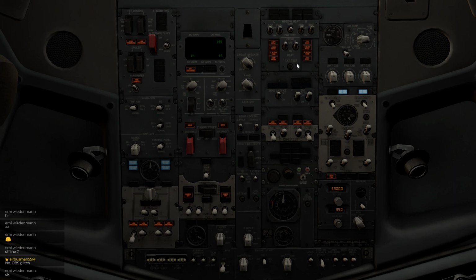Securing checklist. Stab trim is required, RS mode selectors are off, cabin utility power is off, IFE passenger seat power off, emergency lights are off. Packs are off, bleeds are off, recirc fans off, trim air off. The air switches are on. External power as required and battery off.